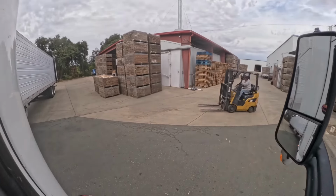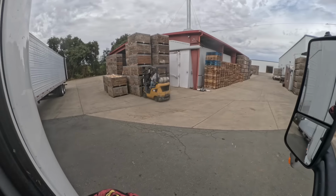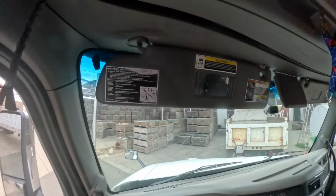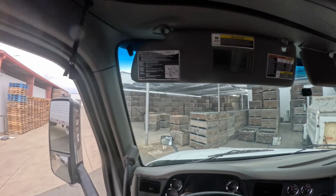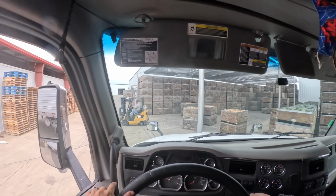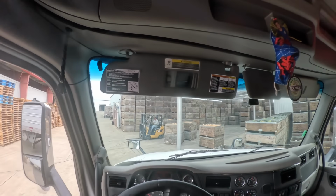All right guys, so I had to pull out of the dock because another truck came and his order was ready. This guy's moving these pallets because I don't want them to fit. Let me see this truck. Reverse a little bit.